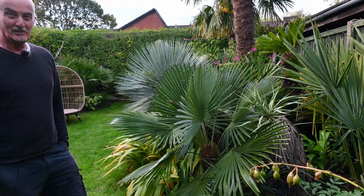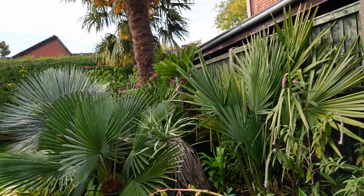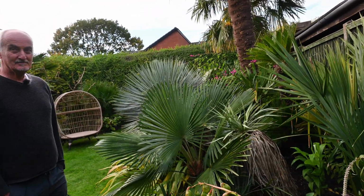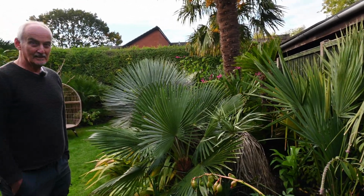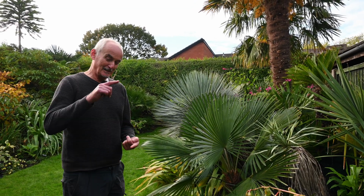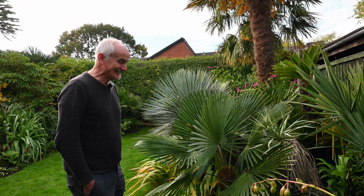And I'm not going to try and grow it from seed. No, it's a slow growing one. I think I did grow it from seed, and I had it 10 years, and it was no bigger than a few inches tall. It's so slow, like Trithrinax campestris as well. I've grown them from seed, they're like 15 years old and about that big. Buy as big as you can afford.